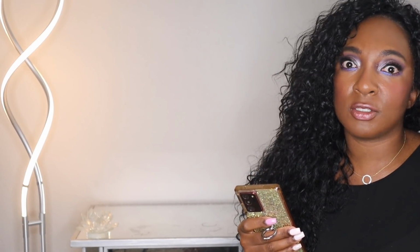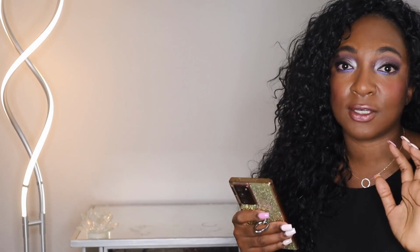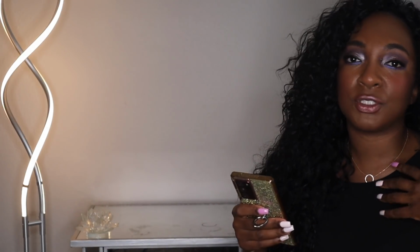When things are flawed like that, I take as many detailed photos of the flaws as I can, because I don't want you to return it. I don't want you to say you didn't know.